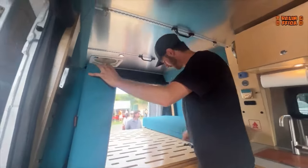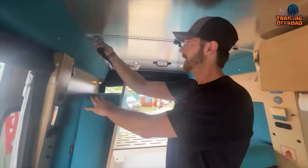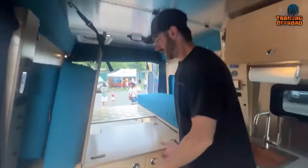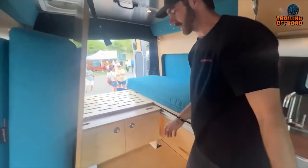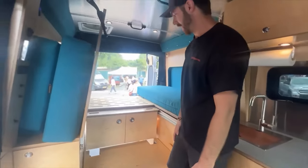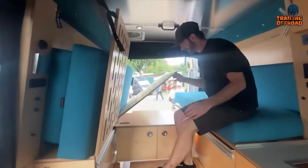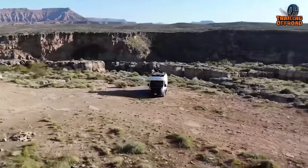With the ability to fold the bed, you can create additional room inside the van for various activities. Whether you need extra space for dining, working, or simply lounging, the flexibility of the convertible bed allows you to adapt the interior according to your needs, ensuring maximum comfort and convenience during your travels.